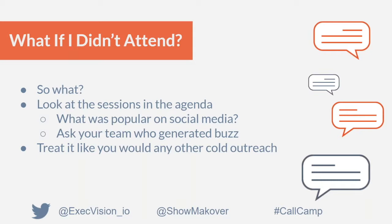So first of all, that's in your research way before the show. Where are they using the hashtag? So find the show hashtag, figure out where it's being used. And if you're not going to the show, but you've got to do the follow-up, then you have to crash the hashtag. And so you're going to interact with your own social media profiles with that hashtag.